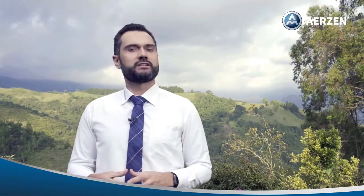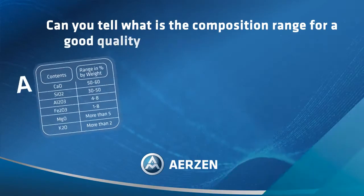Can you tell what is the composition range for a good quality mixture of Portland cement? Let's see the options.